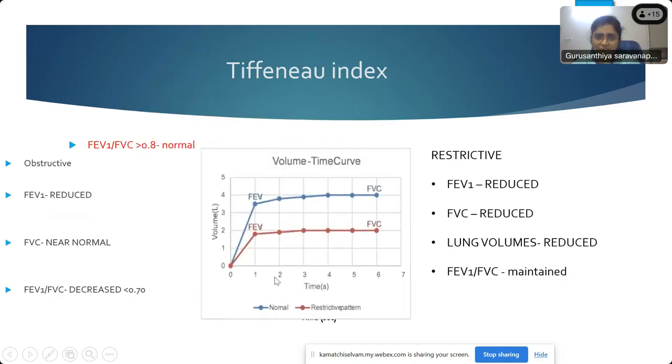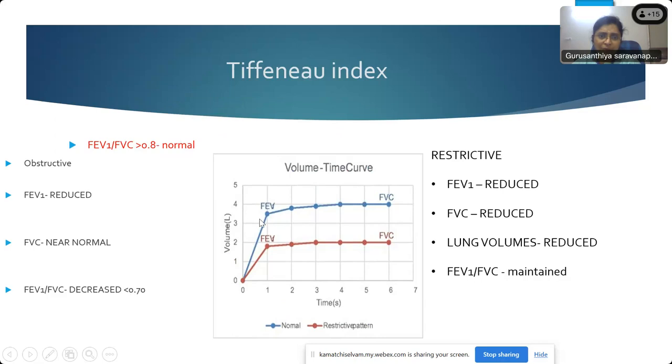But in a case of restrictive disorder, this is the normal graph: FEV1 normal, FVC normal. But here, the FEV1 as well as FVC both are decreased. So when both numerator and denominator are decreased, the FEV1 by FVC is maintained or increased in a restrictive disorder. In a restrictive disorder, FEV1, FVC, residual volume, total lung capacity, all of the lung volumes are decreased. So if Tiffeneau's index is normal, it can either be a restrictive disorder or normal, depending upon the values of FEV1 and FVC and lung volumes.